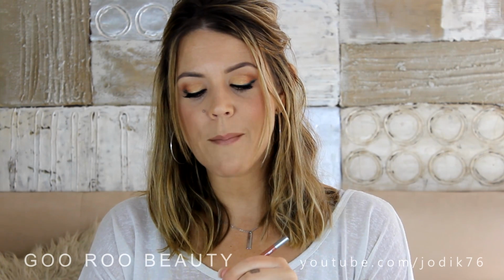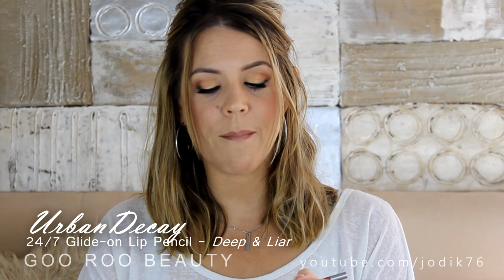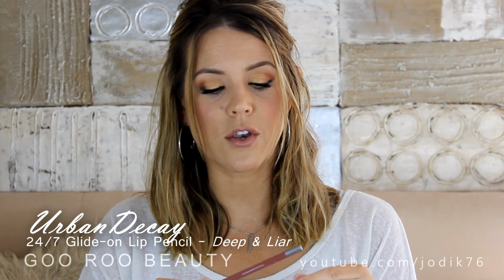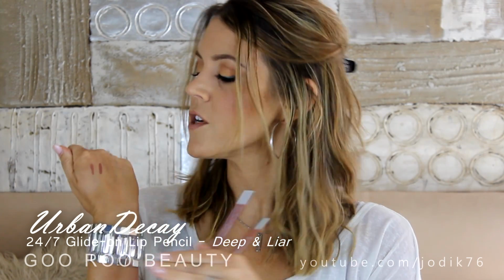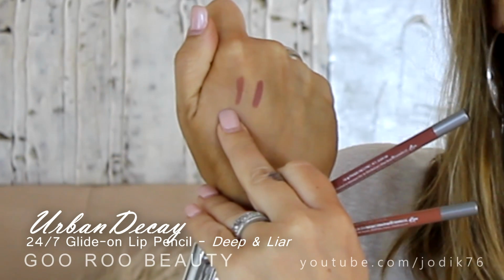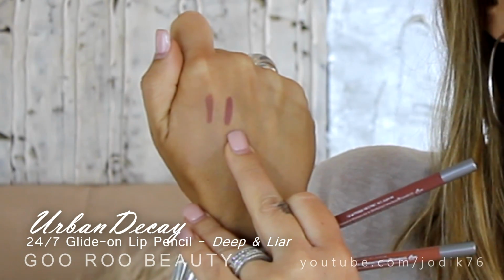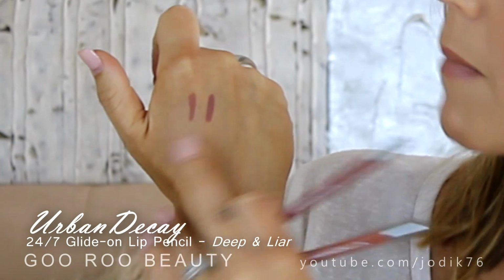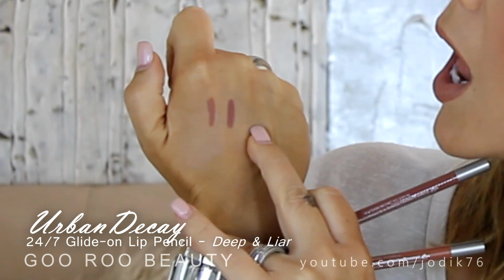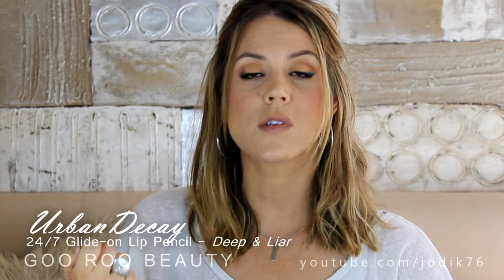I did also pick up another couple of shades of Urban Decay lip pencils and these are right up my alley, just classic nude shades. I've got two different shades here on my hand. We've got Deep, which is more of a beigey, rosy toned neutral lip colour, very universal. And then something just a little bit more purple on my hand and that one is called Liar. So we've got Deep and Liar. Some really great neutrals there from Urban Decay.